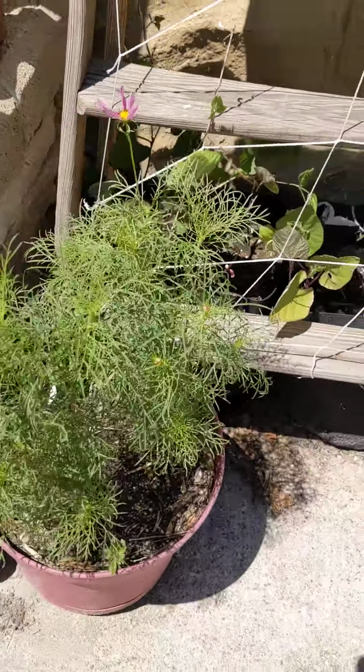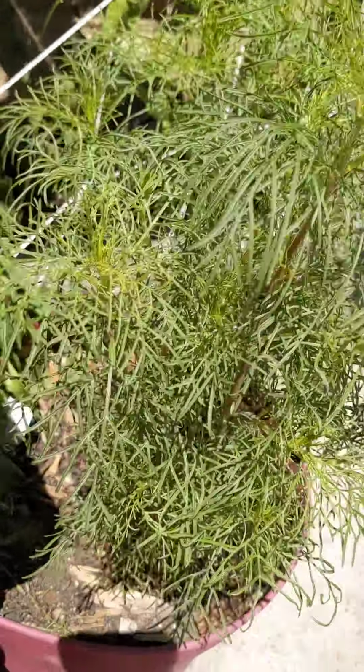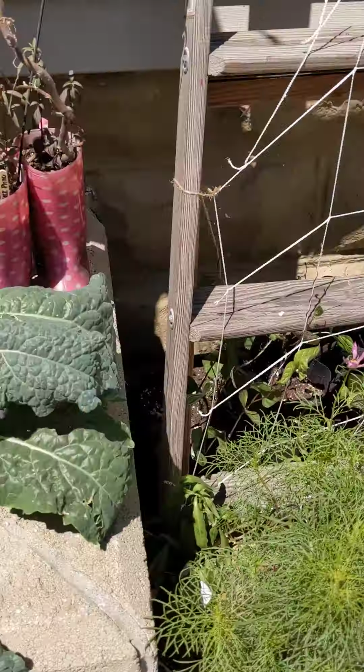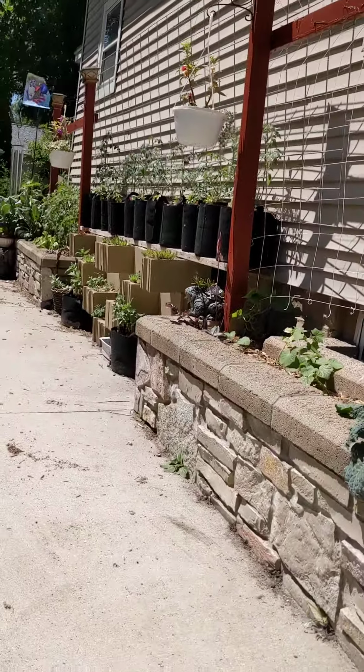I have got these pedigree melons that are growing up really nice. I've got some more potatoes. These are all fingerlings. And then I have some Blohilda purple beans that are starting to grow up the trellis right there. Oh, look, it's our first cosmo. Isn't she pretty? And then we have the rest of the driveway side here.